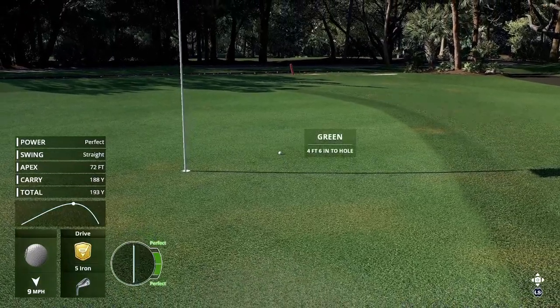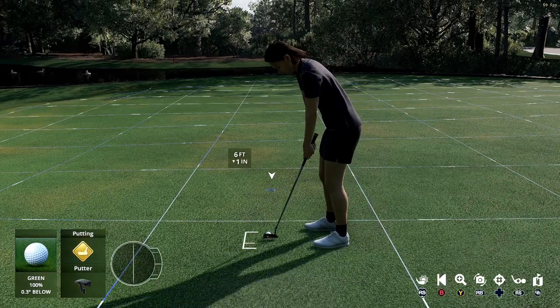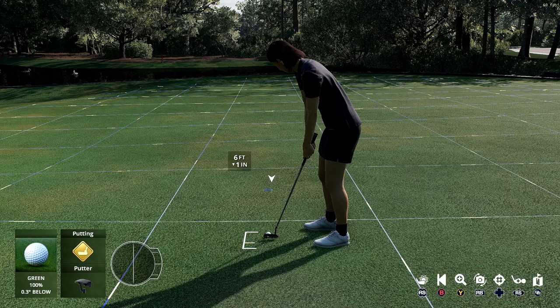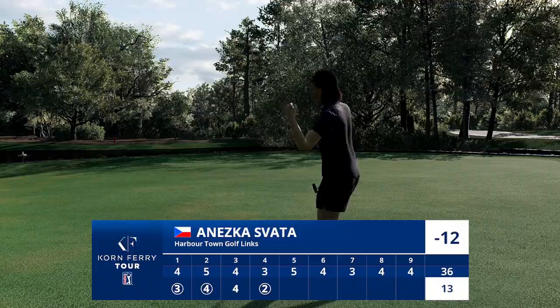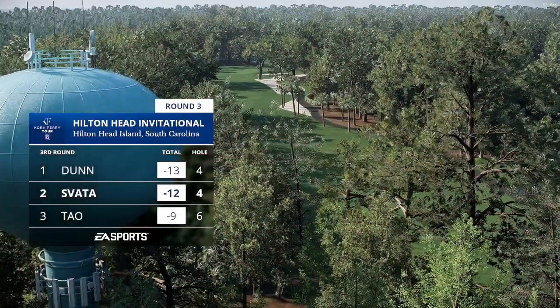Yeah, very good shot, taking it in right of the hole, and a good look upcoming. 5 feet now for birdie. Yeah, that's a well-played hole. It's a birdie here at four, and she'll move to 12 under par.